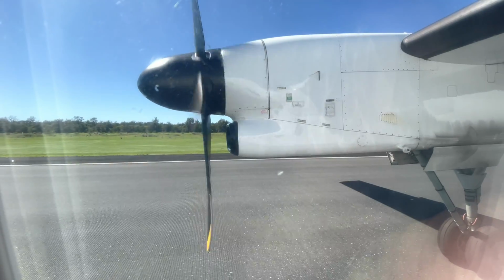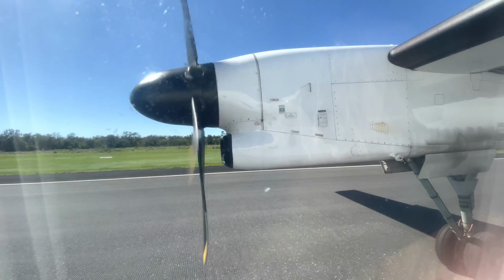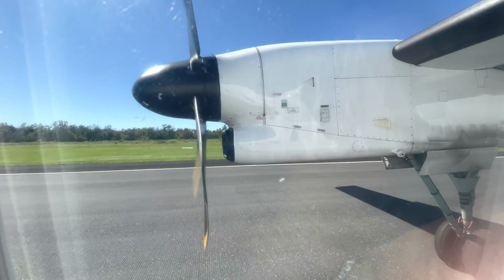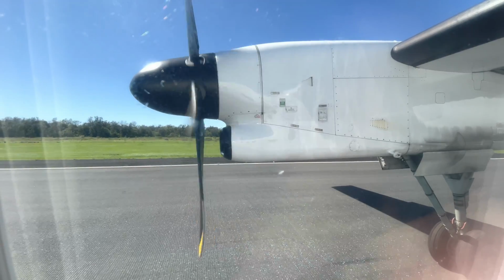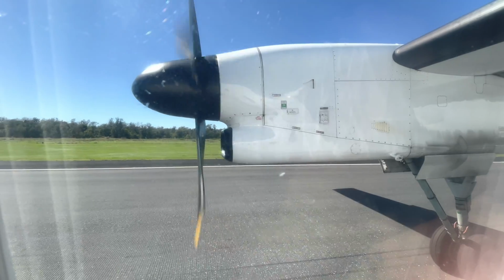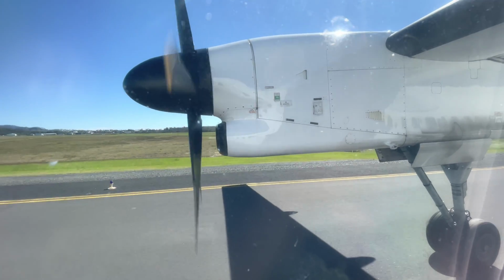Welcome to Coffs Harbour. QantasLink would like to acknowledge the traditional custodians of this land. The seatbelt sign is still on. Please remain seated with your seatbelt fastened. It is not permissible to retrieve any items of luggage from the rear of the aircraft. For those passengers with premium hand baggage, please remain at the foot of the aircraft stairs or ramp to collect your bags.